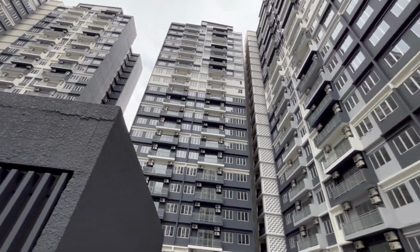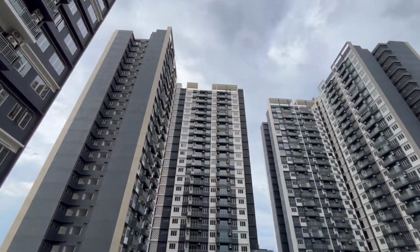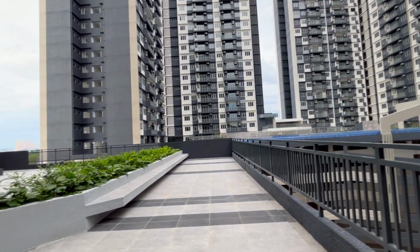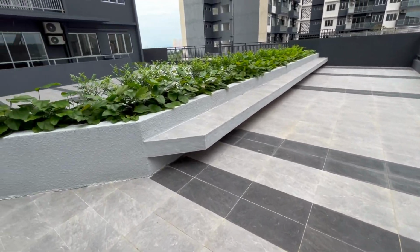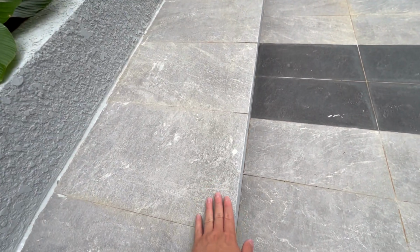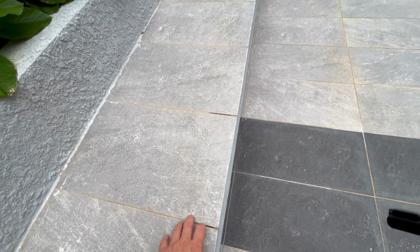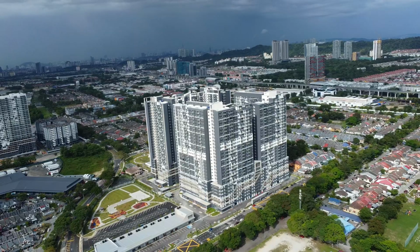Wow. This is an interesting development. I think whoever bought here, value for money. I mean, of course, the overall quality of the finishing is definitely questionable. All the way from the car park lots to the finishing over here, rough edges everywhere. You know, grouting is not done correctly, but I mean, for 300k, what more do you expect, right?